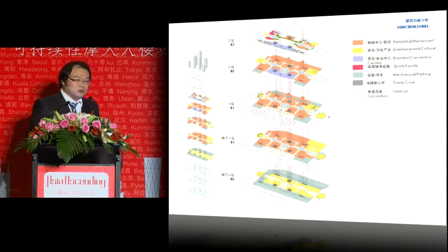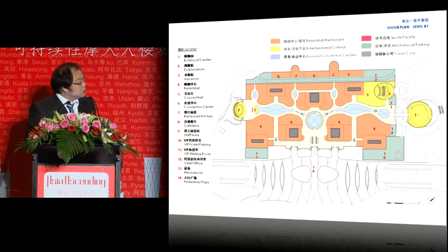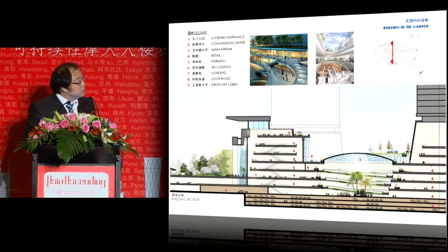This can maximize the efficiency of a motor vehicle. And this is the cross section. This is the floor plans of different levels. And this is the entrance of the terrace. The volume is very, very big.